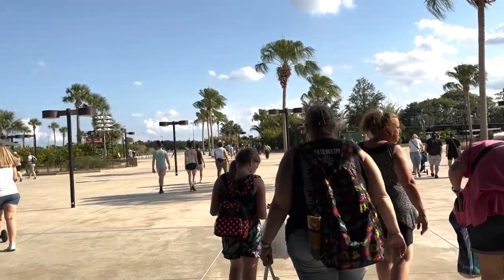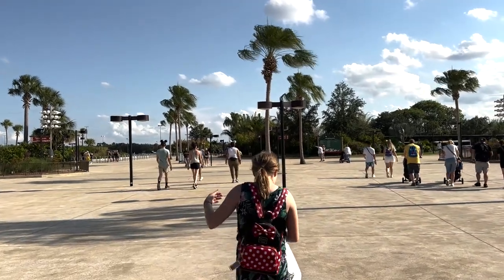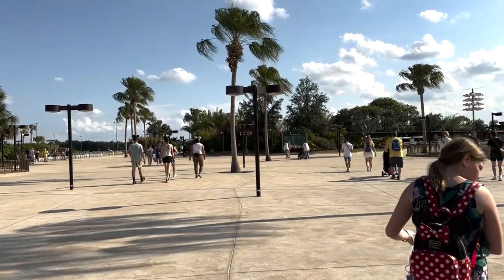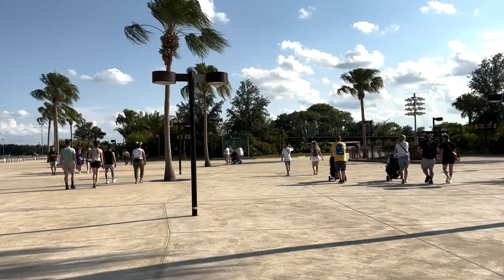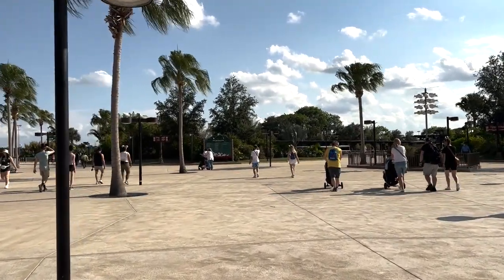That was fun. But now on to our next park and mode of transportation. Okay, leaving Disney's Animal Kingdom, and it's time to take Disney bus transportation. That is the only method of transportation other than car to get here. So we are gonna head to the right for the actual Disney transportation.